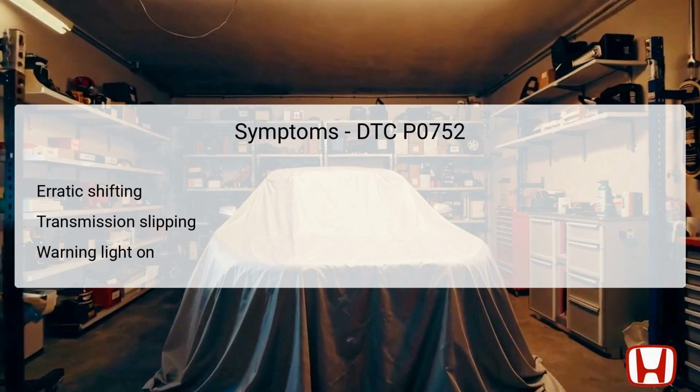Additionally, slipping in the transmission is a frequent complaint. This may manifest as the engine revving higher than usual without a corresponding speed increase. An illuminated warning light on the dashboard, particularly the check engine light, often accompanies these symptoms, indicating to the driver that a malfunction has been detected within the transmission system. These symptoms are critical indicators and should prompt immediate attention to avoid more severe damage to the transmission. Observing and accurately interpreting these signs can lead to more efficient and effective troubleshooting solutions.